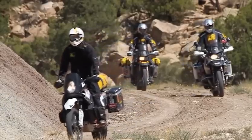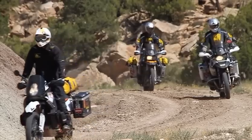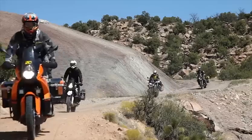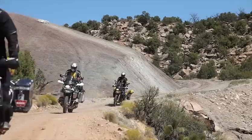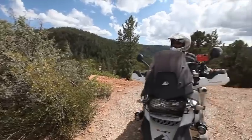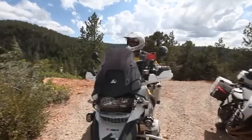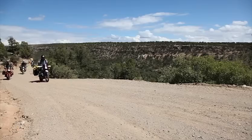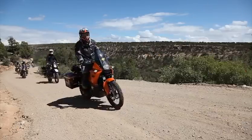This is a fun and fast road. Be sure to stop and enjoy the views. The road was just like a roller coaster. There were washes, there were rocks, there was sand, which was a little scary, but it was just an absolute hoot to ride. It was really fun.